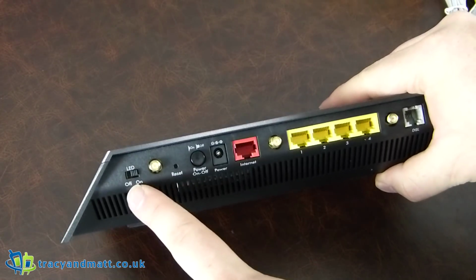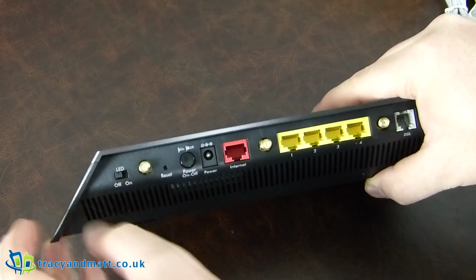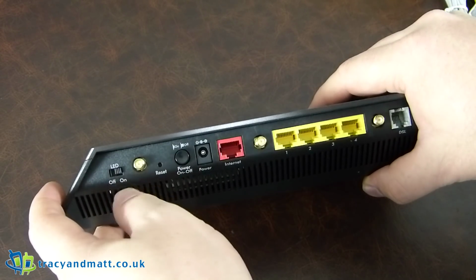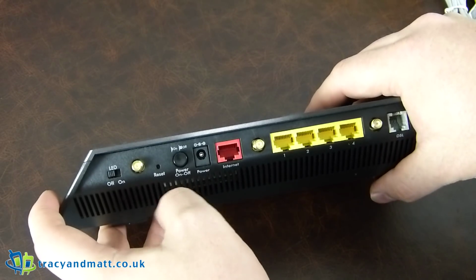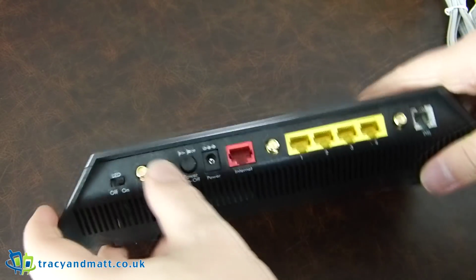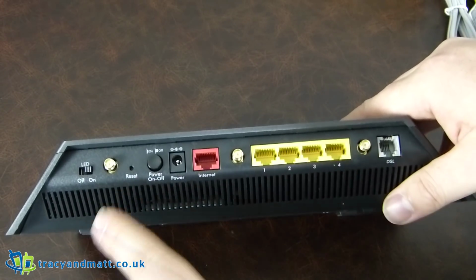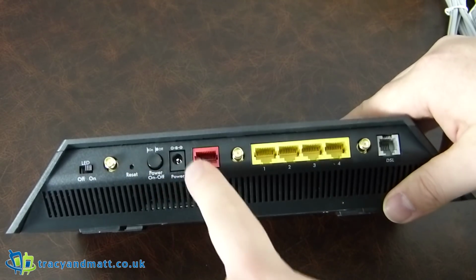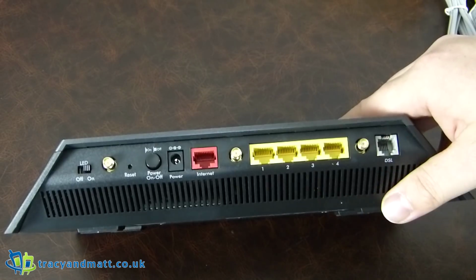Okay, fair enough. Looking around the back here, we have an LED on-off switch, a dedicated full hard switch for turning that off and on. Nice. It could be a bit confusing. You could play a joke and someone thinks that it's all broken, maybe. We don't know. We'll have a look whenever we set it up. 1, 2, 3 aerial ports. Reset switch in there. On-off button. Clicky. Power. Internet in. Ethernet out. DSL in.